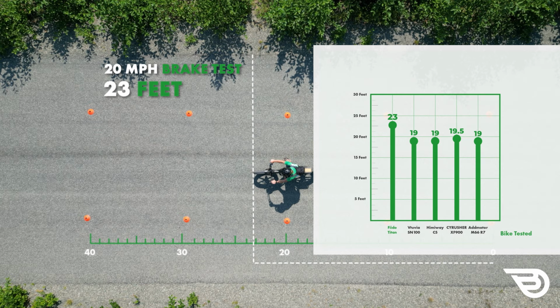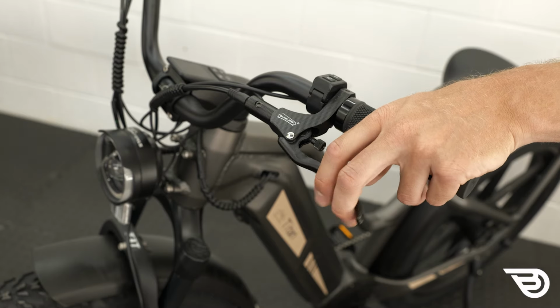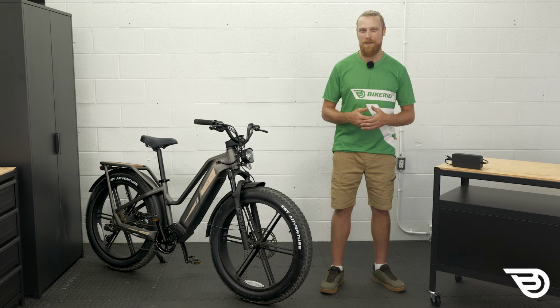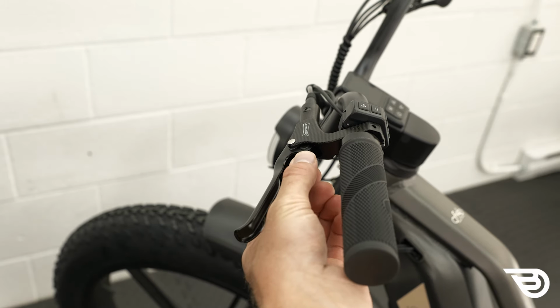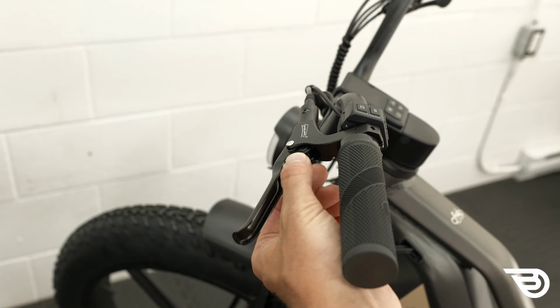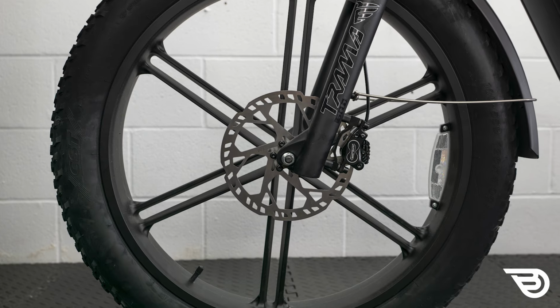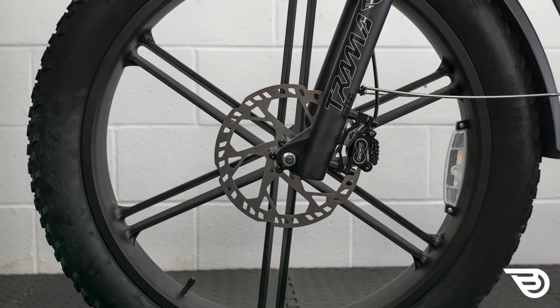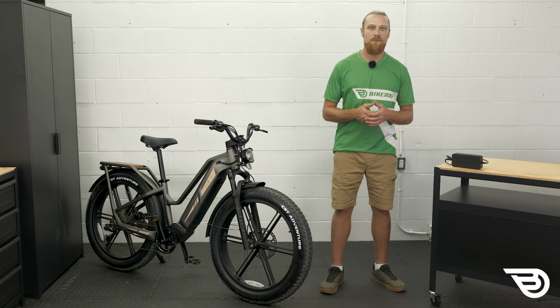The brakes do feature some higher quality features despite that lackluster performance, which is showing that appearance doesn't always dictate performance. The aluminum levers do have a reach adjustment, which is in the form of a dial on the lever. And the brakes also have some large 203mm rotors, and as I mentioned, they feature 4-piston hydraulic calipers, which are all features that would normally increase performance, but we are seeing a longer stopping distance here.